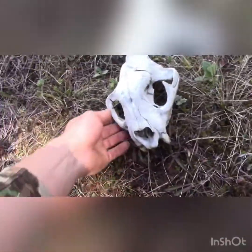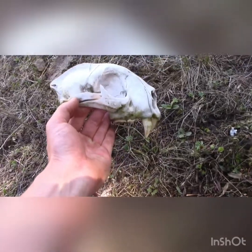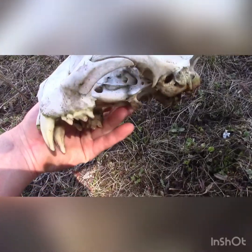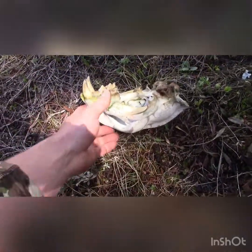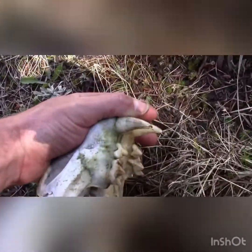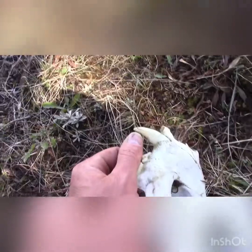Well, I just came across probably one of the coolest things I've found while out shed hunting so far. I'll show you guys. This is pretty sweet. Check this out. Big cat skull. The fangs on that thing. Let's see if I can get him here next to my thumb. Man, that is freaking cool.